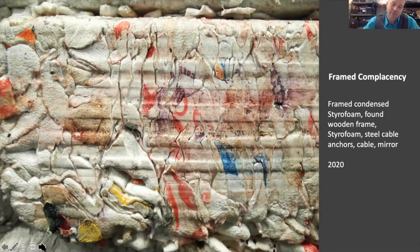So after it's been condensed, as you can see here, it's a little bit harder to understand what it is or to see what this material is. And I really wanted ambiguity to be important in this piece. Once a viewer is pulled in a little bit closer and takes a little bit of time to study what this is, they start to notice small traces or hints of advertising, which is left from the cups that have been smashed. And as you can see here, there's a little bit of McDonald's, some Coca-Cola, maybe even some Chick-fil-A.